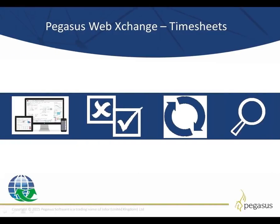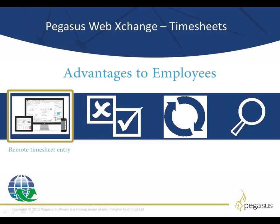So, to recap on the advantages that Pegasus Web Xchange Timesheets will bring to your company. From an employee's perspective, remote workers can enter their timesheets from home, from their customer site, or indeed anywhere that has an internet connection. And even workers in your own office can use this application to enter their timesheets. They can use their own laptop, iPad, smartphone, tablet, PC.